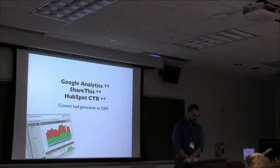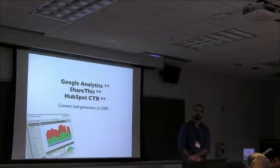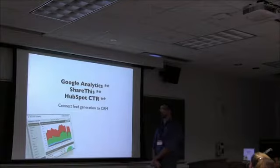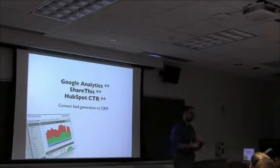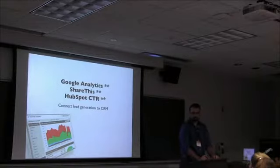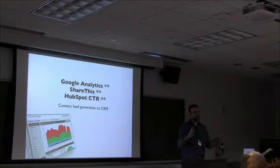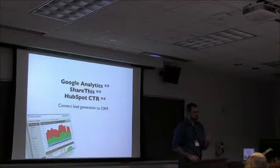The Share This plugin that I talked about earlier now has the ability to give you analytics for people coming from social networking sites who got the information from the shared links that are on your site. So it's showing you how successful your sharing is. The HubSpot plugin that I talked about is letting you get click-through ratings on your call to actions. However, there is no one big massive free plugin that will give you a nice, consistent, very quick and easy overview. This is where a lot of people want to make some money.